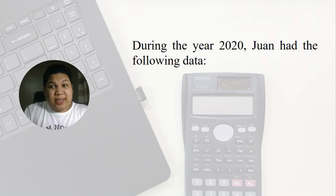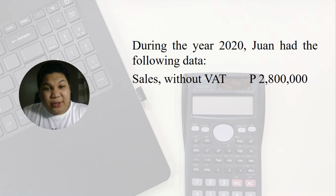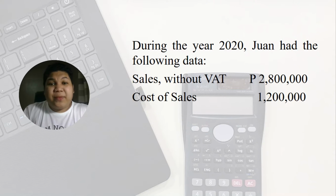During the year 2020, Juan de la Cruz had the following data. So, binigay ni Juan de la Cruz yung data niya, no? So, meron tayong sales without VAT. That's 2.8 million. Meron tayong cost of sales. Ano yung cost of sales?